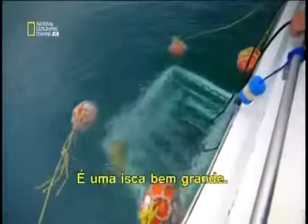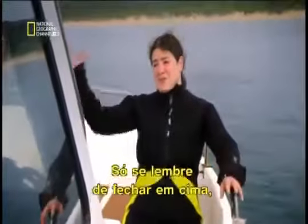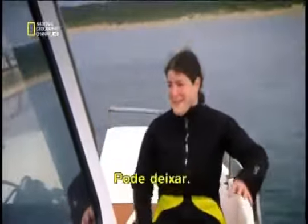It only weighs 55 kilos. There you go. That's a very big piece of chum. I just waited for my chance to be shark bait. Just remember to close the top. I don't want to be sitting in a bait box.